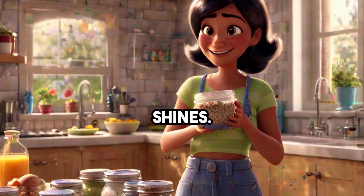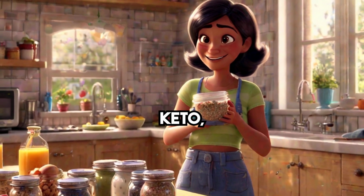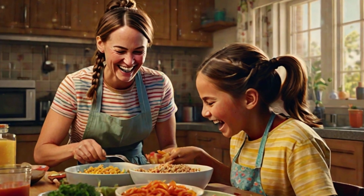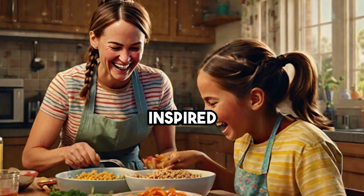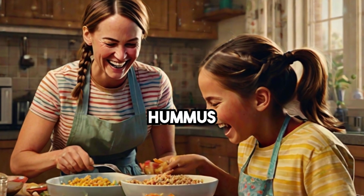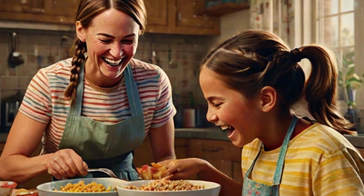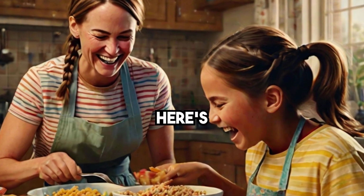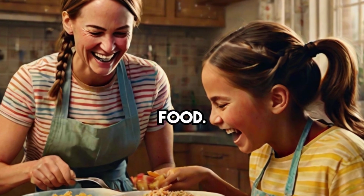Here's where creativity shines, customizing batch cooking for your family. Whether it's keto, vegan, or picky eater friendly, the possibilities are endless. Start exploring global flavors. Amuse the kids with Korean-inspired bibimbap bowls or a sprinkle of Mediterranean love with fresh hummus and roasted pita. Add little details that excite the whole family, like bright herbs for freshness or crunchy seeds for texture. And here's the thing, batch cooking simplifies life without taking away the joy of food.